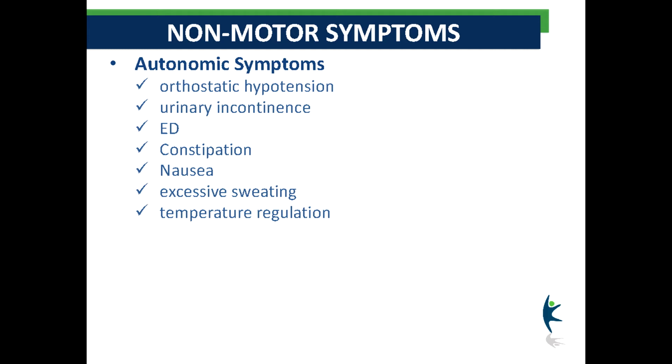Nausea can be medication induced or part of the disease as it advances. Sweating, temperature control, poor regulation. I can't tell you how many homes I go into in the middle of the summer and I have to take my white coat off because it's so hot in there, because they can't control their temperature and they're very cold.